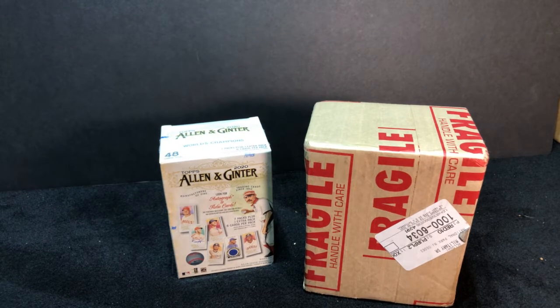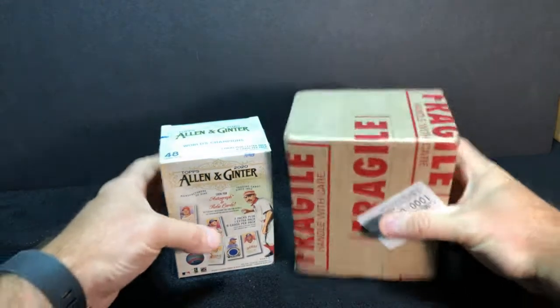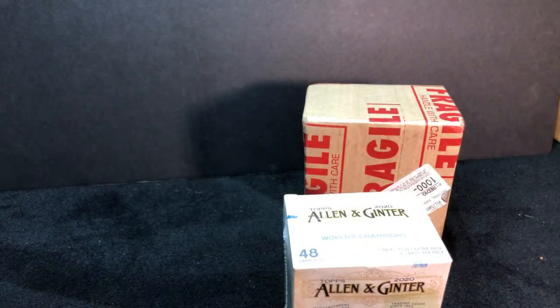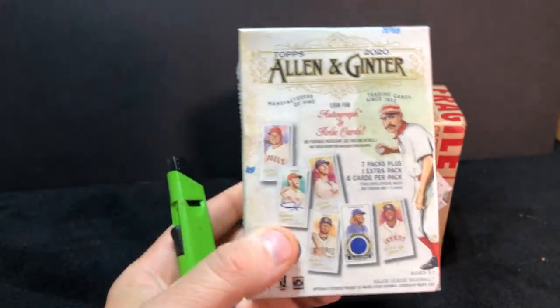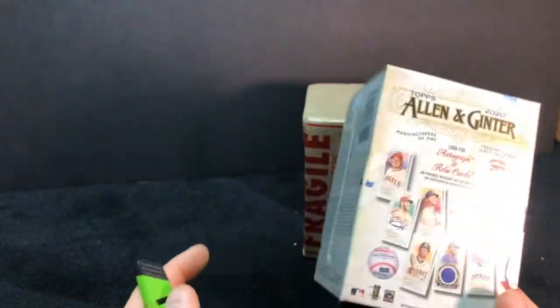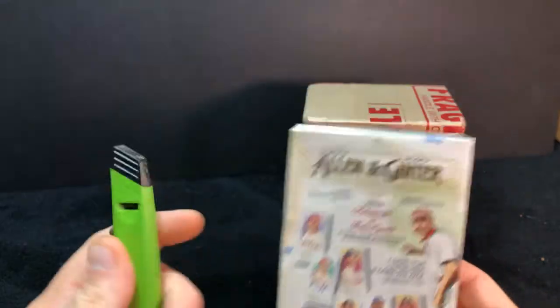All right. So we're going to look at them. Like I said, I think probably 2 of them were decent grades. The other ones I'm not expecting very high grades on. So we're going to get to that last. But I want to open up this Allen Ginter. Let's see what we have here. This just came out. Topps released it, and I bought it from Topps.com. And this blaster box sold out in a day. So I got 2 of them.